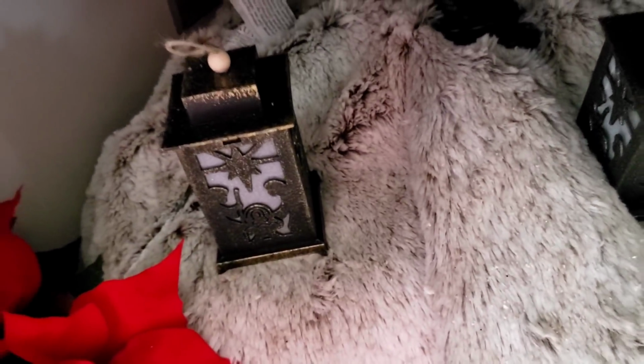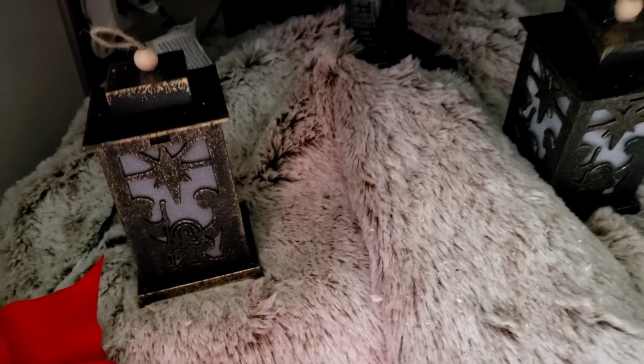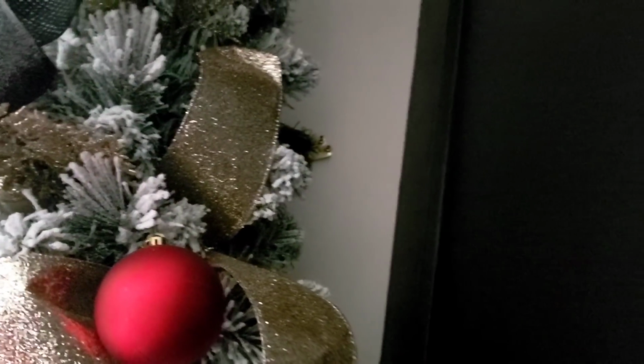I absolutely love it. To make this tree stand a little higher this year, I added my box underneath, covered it with a Christmas skirt. And oh my gosh, I added 2 lanterns underneath. Those are just ornaments that go on the tree. I put them underneath. Look at how beautiful those deer are peeking out. You have to look close in order to see them. Oh my gosh. The gold ribbon is just breathtaking.